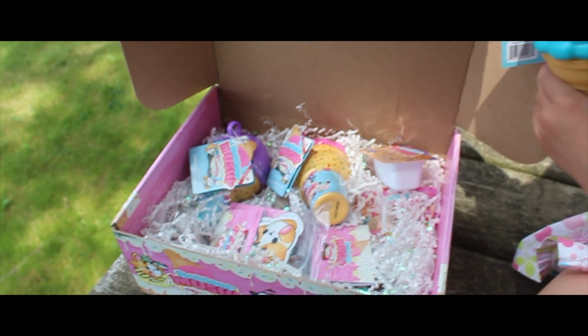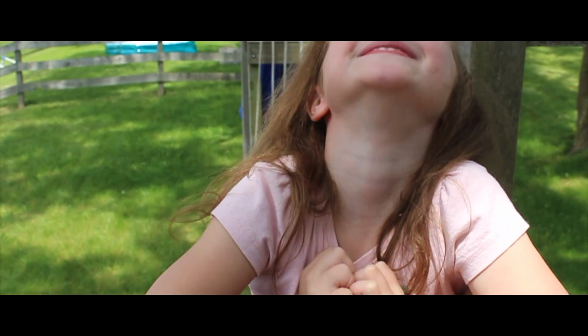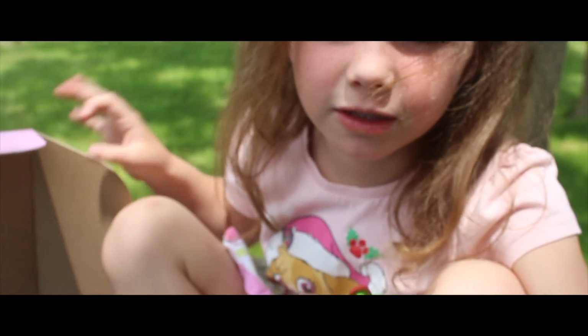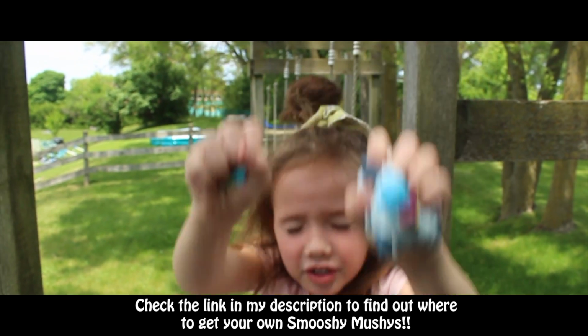How many ice creams do you think we got? I think we got four. We got four ice creams? My favorite one was Adam. I think all of them are my favorite too. Smushy mushies! Squish!